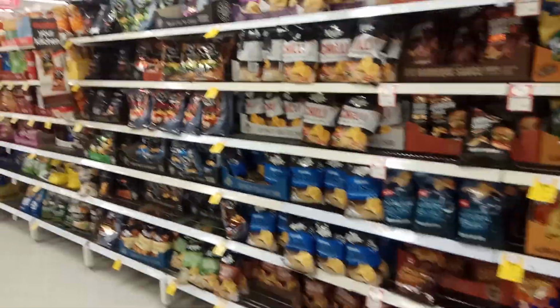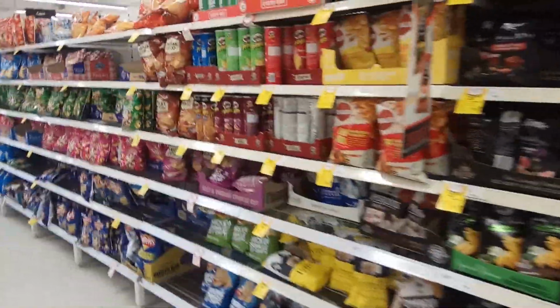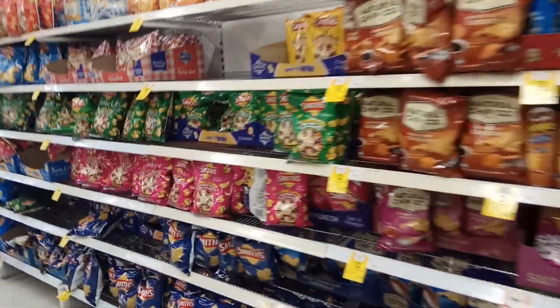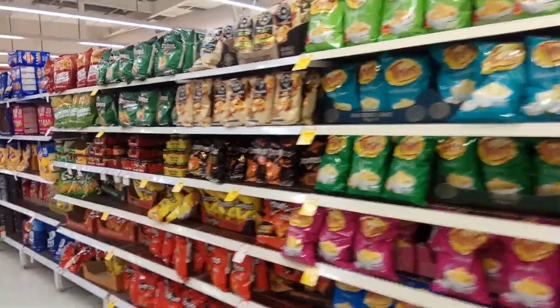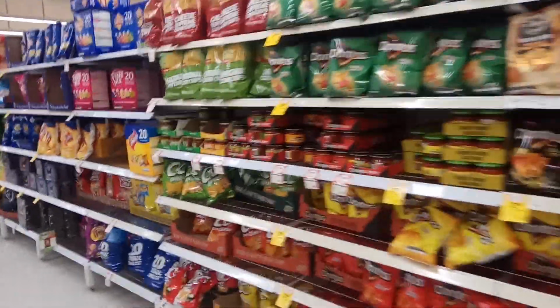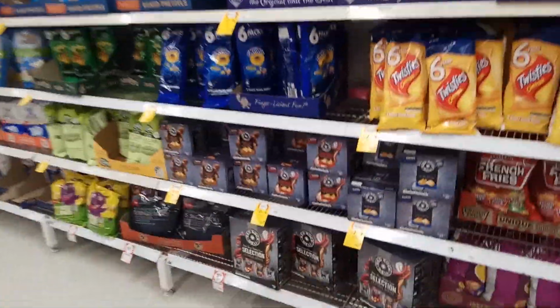Chips, Twisties are kind of their Cheetos equivalent. These Red Rock Deli that we just passed are so yummy. I love those chips. And we do have Lay's. No, we don't. No, those are Smith's Thins. They look a little bit like Lay's, so I get confused, actually.